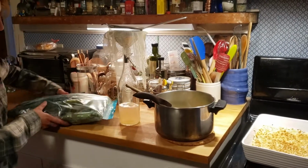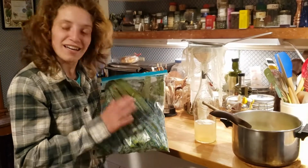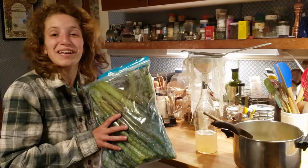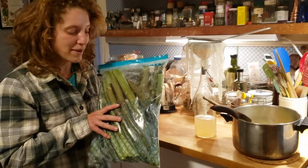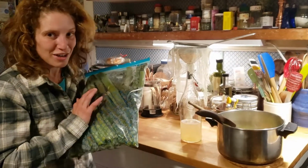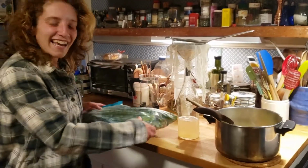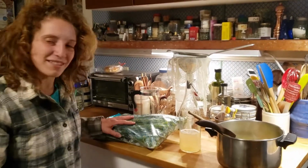Now I've cleaned and prepped some of the larger stems, and they're condensating in here because they've already been in the freezer, and that's where they're going. I'm going to be using these pretty short term, but don't forget to label and date when you put them in the freezer. Alright, enjoy this natural, delicious bounty.